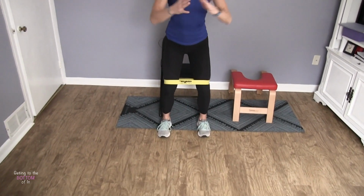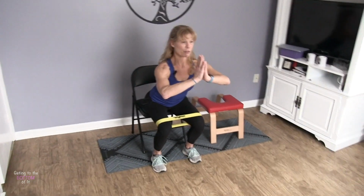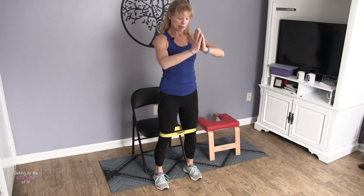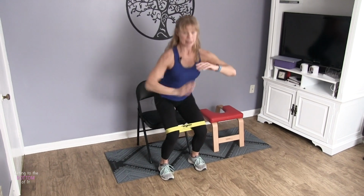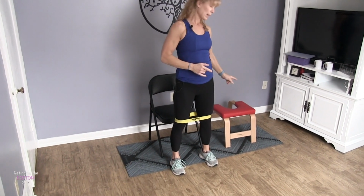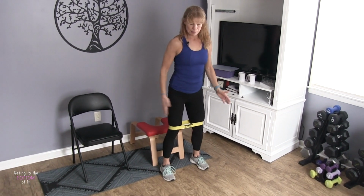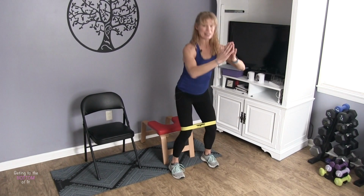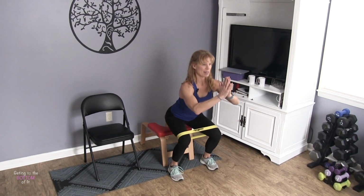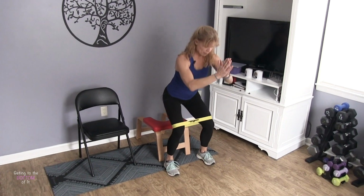And the core stays really engaged. You want to keep that posture up. And sometimes the hands coming forward can help with that. And this is sort of a standard height chair. We can make it more challenging by coming over to a lower chair or a seat. And then the same thing, try to keep that tension, firming out into the strap.